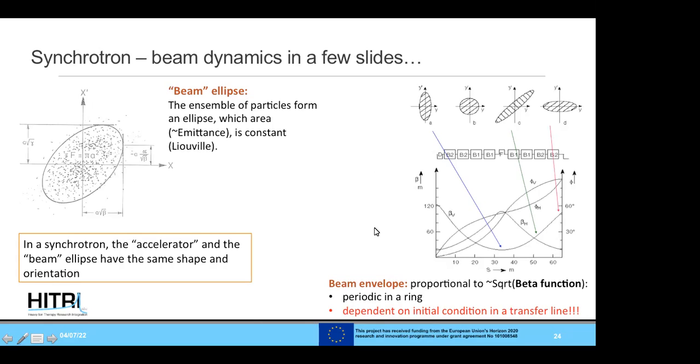And while the beam is evolving along the circumference, the ellipse changes shape according to what we call the beta function. An important point is that the beam envelope, so the beam size along the accelerator, is proportional to the square root of the beta function.